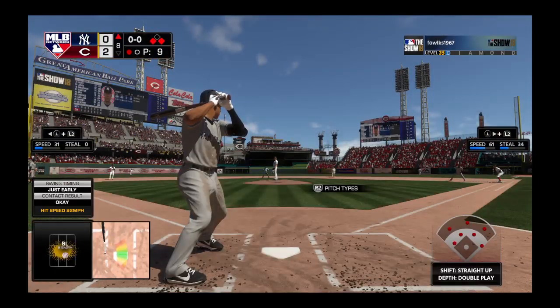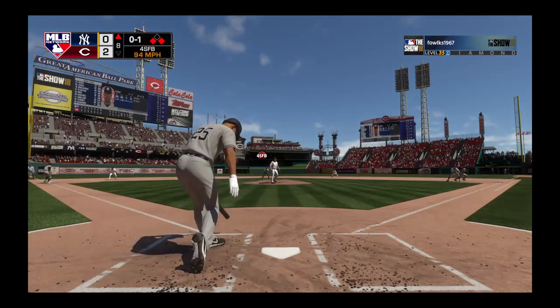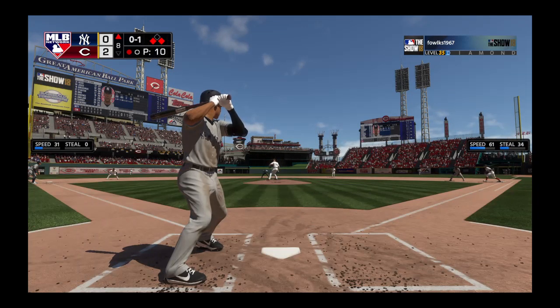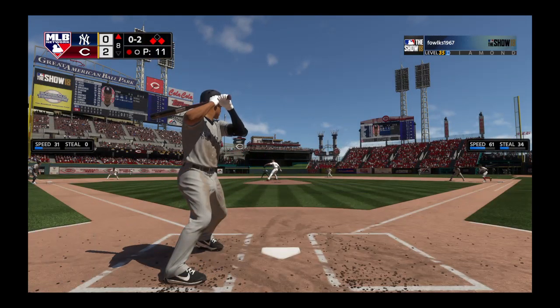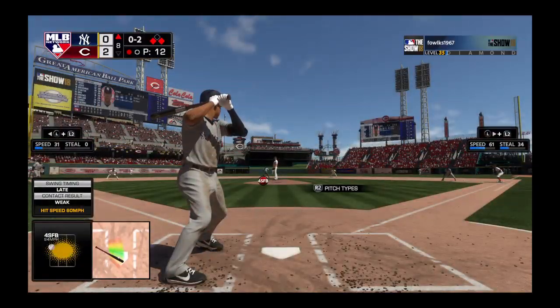0 for 2 on the afternoon so far. Ready with the first pitch. Here it comes. Swing and a miss just behind a lively fastball. Well, the Yankees have been searching for that big hit pretty much all game. It remains to see if they can get it, but now it sure would be a good time. Good job to spoil that one away, and he stays alive.